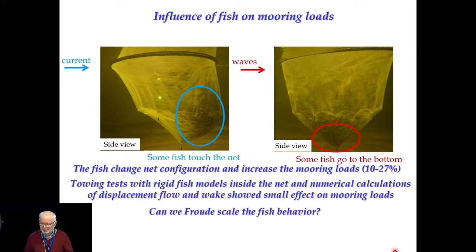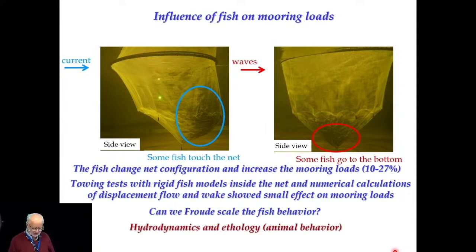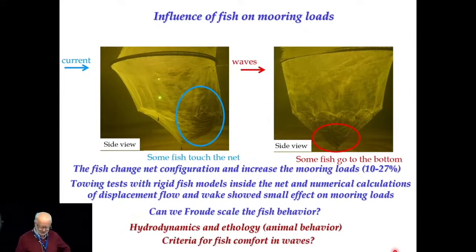What we do in model testing is that we Froude scale everything, okay? But we don't scale the behavior of the fish. And does the fish behave similarly in that towing tank as it does in reality? That is, of course, an important question. So, as the last presenter said, it is important to get knowledge transfer on this.